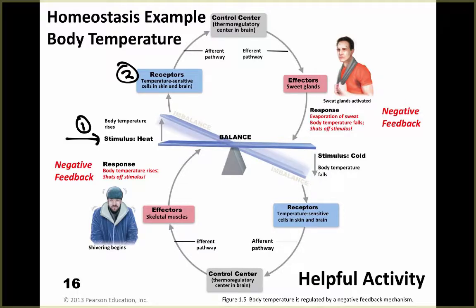And so the receptors here are temperature sensitive cells that are both in your brain and in your skin that are able to pick up those changes. And they relate those changes to the control center. And that control center is within the brain. You have thermoregulatory centers in the actual brain that can pick up and figure out what to do with that increase in heat, right? Now, the pathway that leads to the control center is the afferent. Remember, it's going away from the initial stimulus.